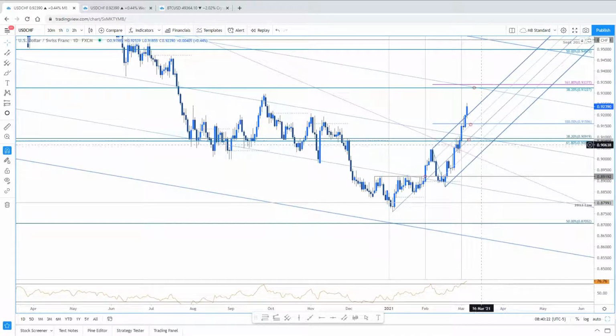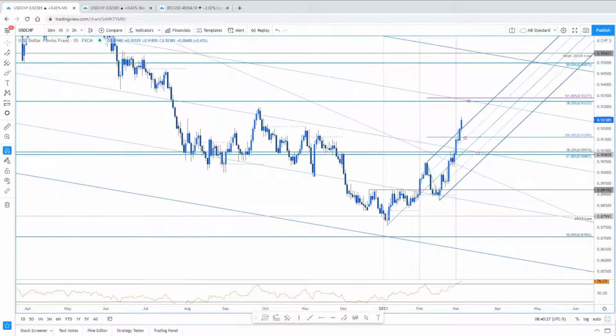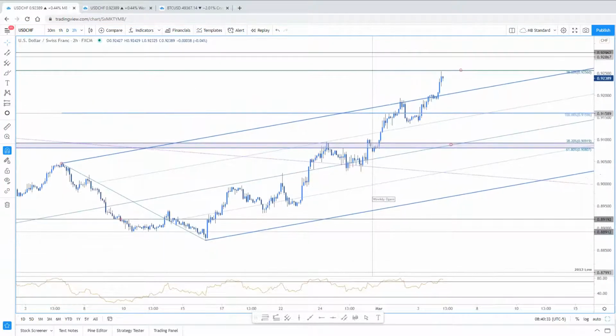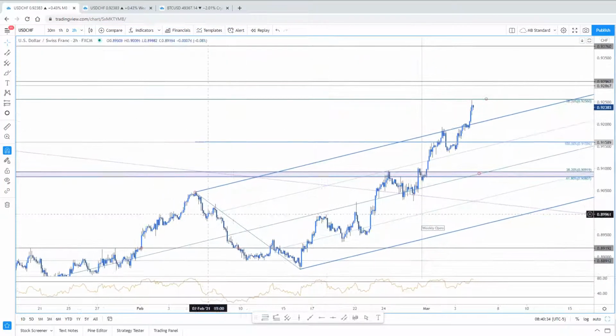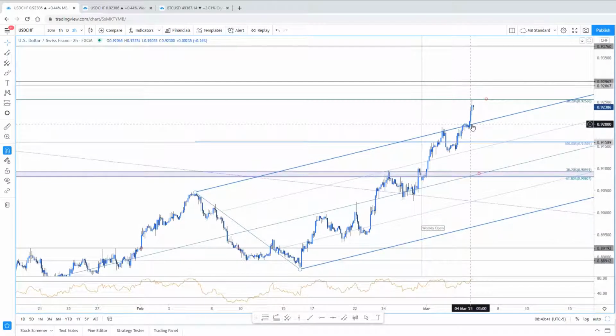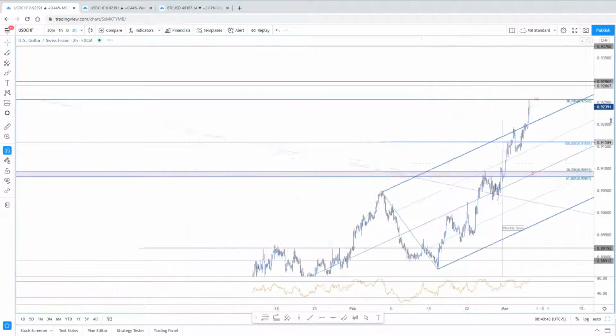Bullish invalidation right back at 90.90, 90.80. Here's the intraday chart. A topside breach of uptrend resistance can oftentimes be the sharpest part of the rally. Here's a breach of uptrend resistance.